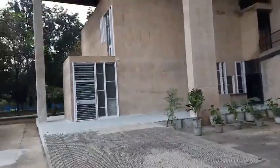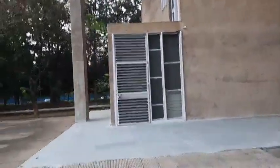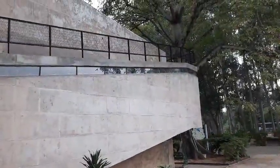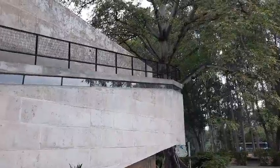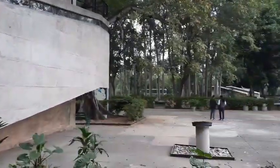Now I will try to go inside this building. If they allow me to do videography, then I will capture. Otherwise, I'll only take the outside facade of this building. Just look at that ceiling and that upper floor. Just look at this. What a drama the architect has created. It's looking like an old tree intentionally put near that ramp block or staircase block, and it's looking wonderful. Wow, this is really great.